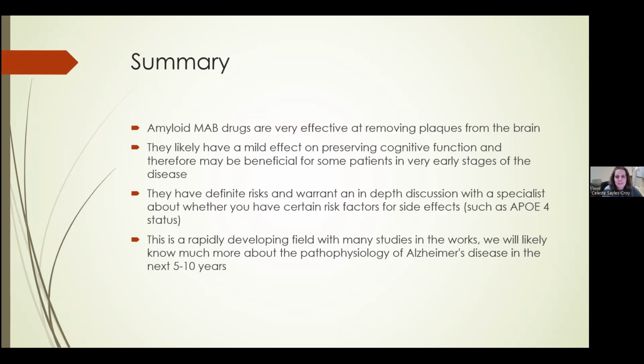Let me open it up for questions or comments or anything. There's one question in the chat box. Is there a recommended time length for patients to be on these medications?